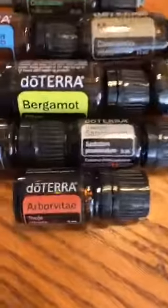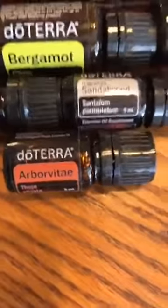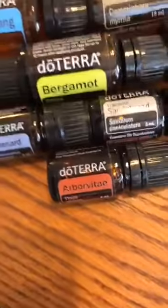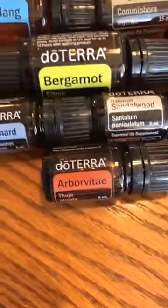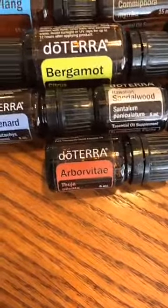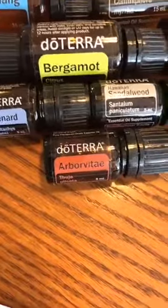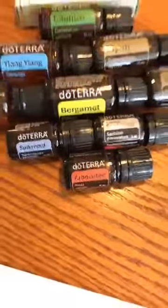So the Arborvitae. I always say this one is such an interesting word for me. Anyways, so its emotional oil is for divine grace. Its physical component is it's supportive for calming hair and skin to create balance.